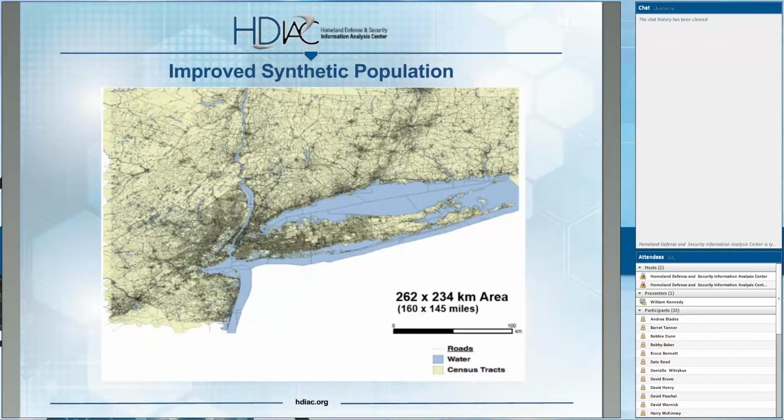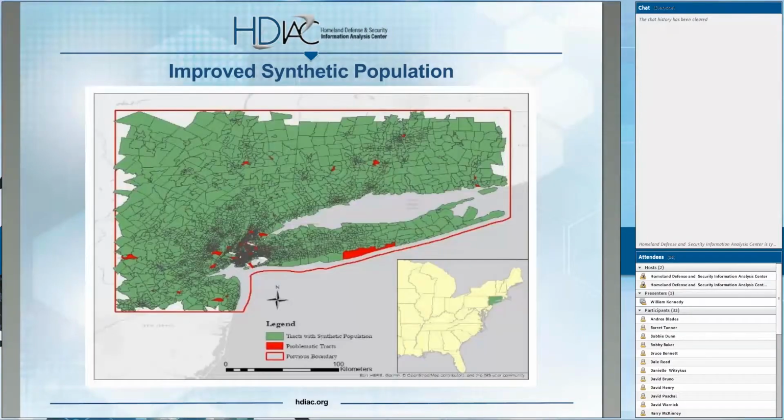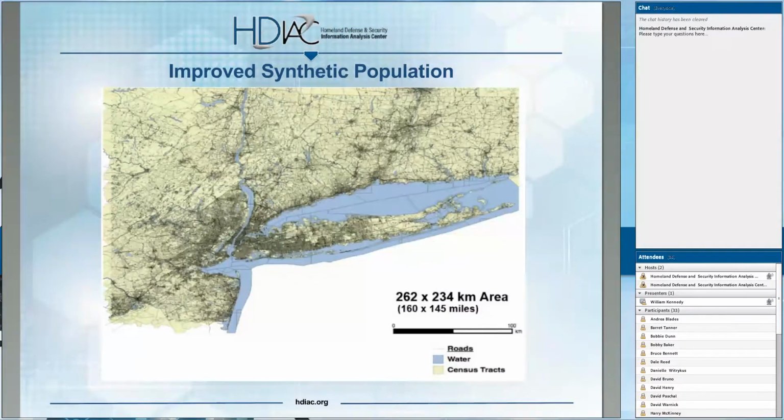So, starting with our road network, we added in the homes and the workplaces and the schools to build our synthetic population. This picture, let me go back one slide. This is what we started with, a nice rectangular shape, and we filled in our population of approximately 23 million. We synthesized their homes, their workplaces, their schools, etc.